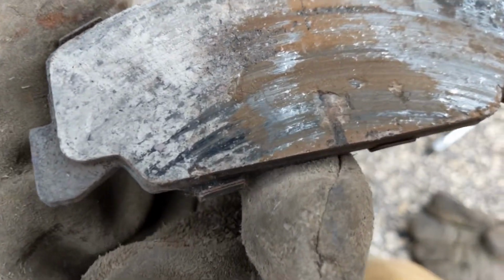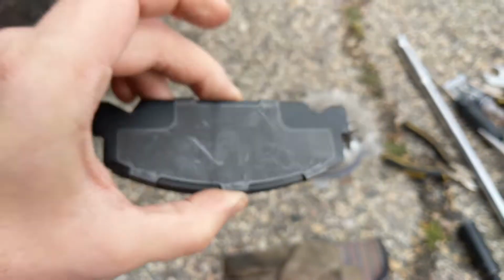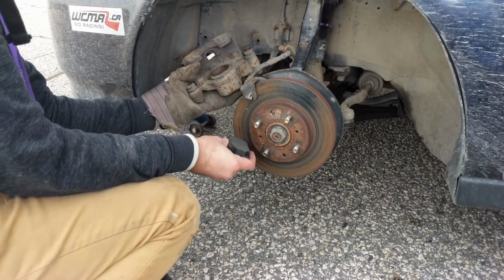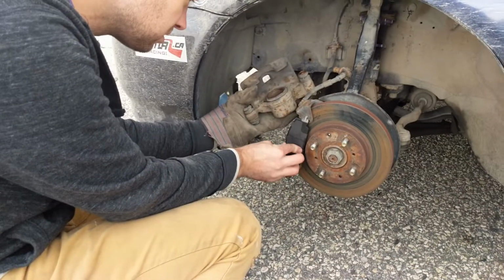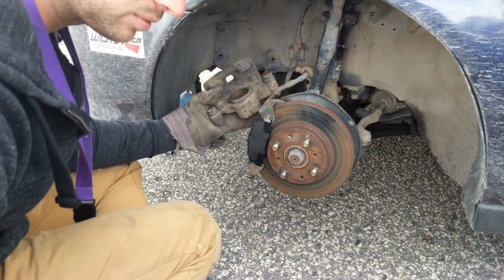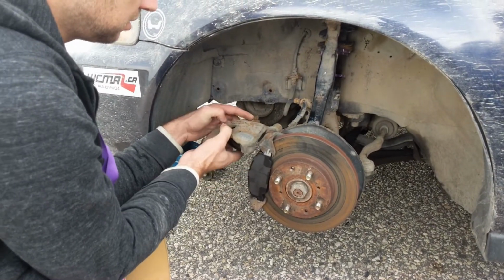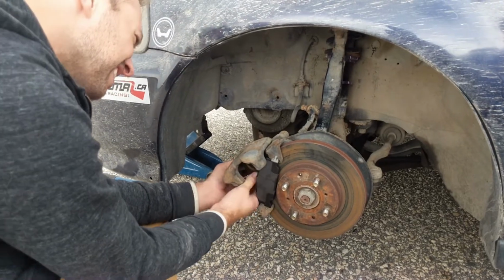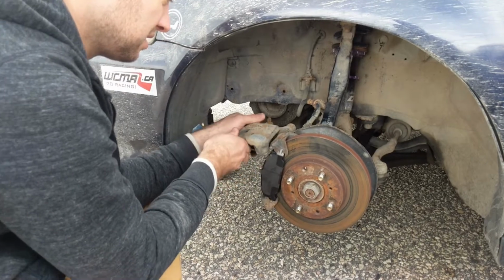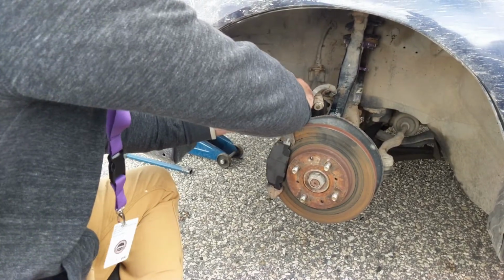So that's what the old pads look like. They do not look good. Just got the new pads here. These look good. They will definitely last me at least one day. Sorry, I got distracted. Well, I got one in. Now I shall do the other. That's one side done. Next side is exactly the same.